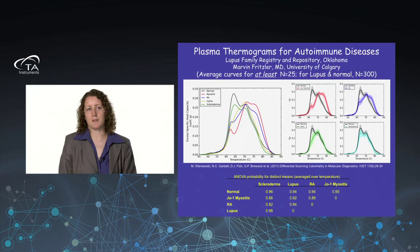And so what we wanted to examine was whether DSC had some sensitivity within a disease group, in this case autoimmune disease. So we looked at 4 different autoimmune diseases, obtained average profiles for at least 25 samples, and compared them to a control profile.